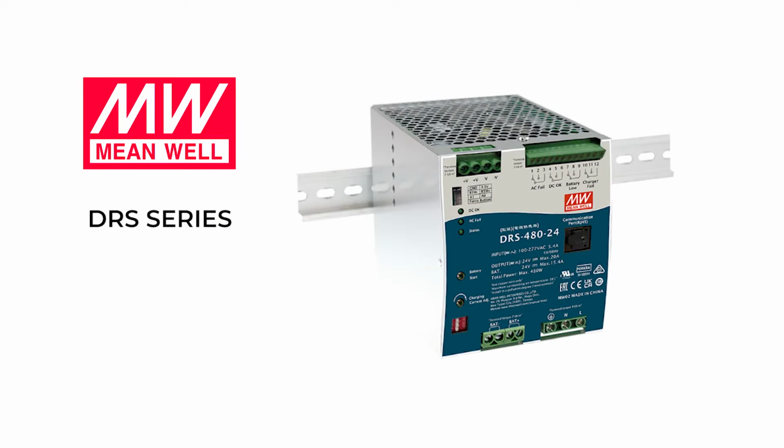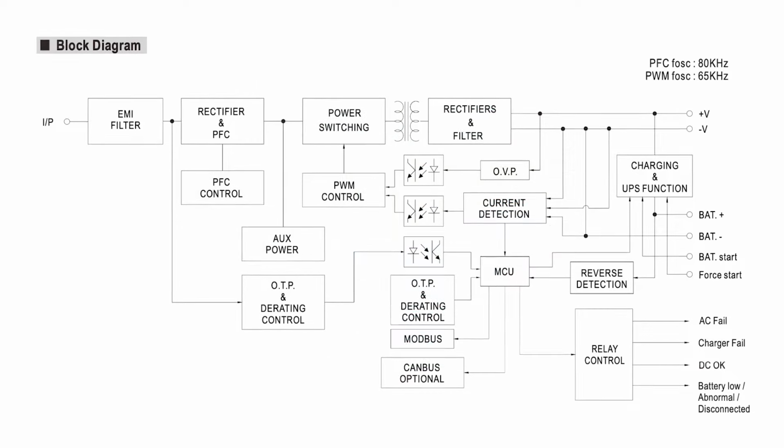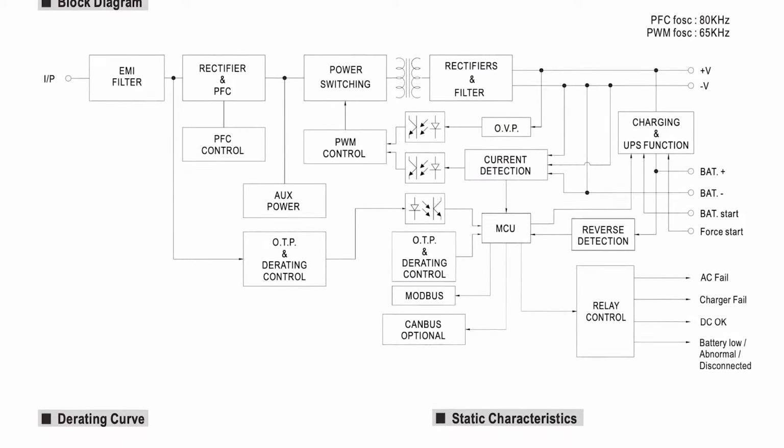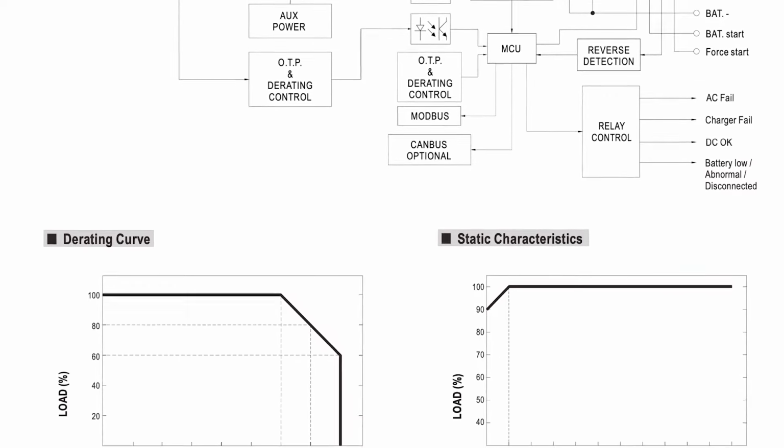Designed for security, alarm, emergency lighting, public safety battery backups, central monitoring, and uninterruptible DC UPS systems, Meanwell's DRS series is a compact, intelligent security power supply solution. Combining DC UPS, battery charging, and status monitoring, this series provides built-in Modbus protocol and optional CAN bus.